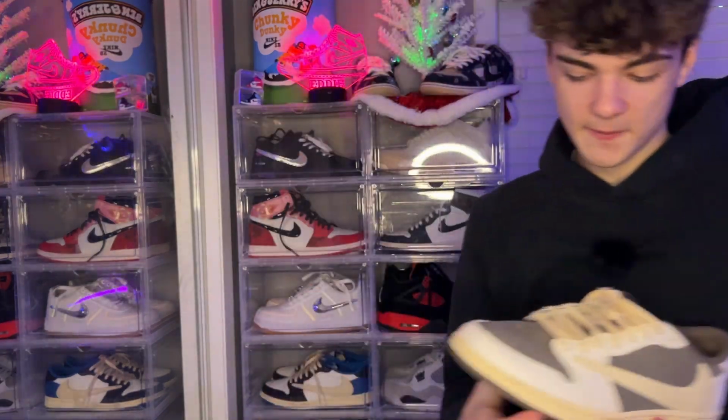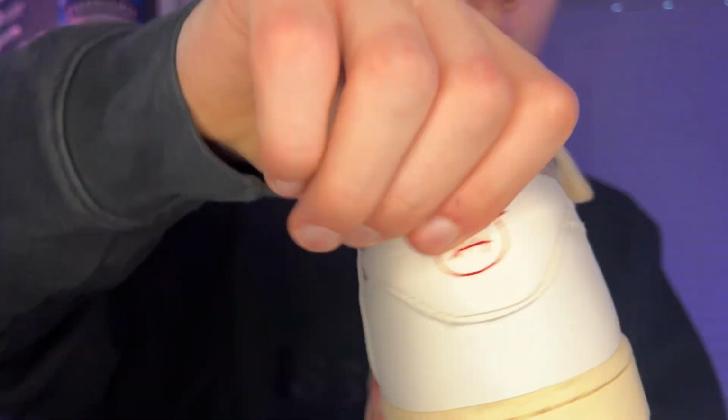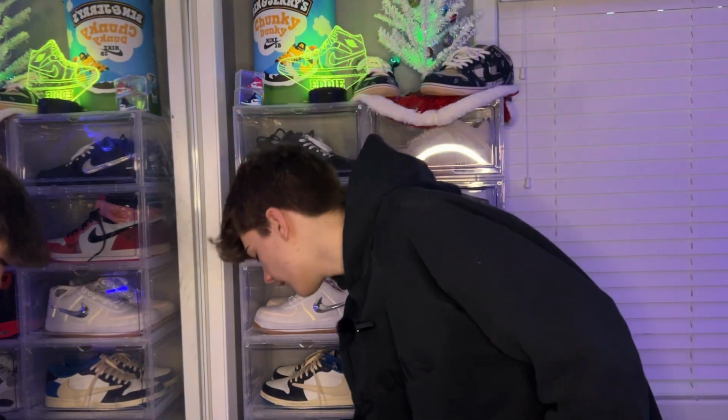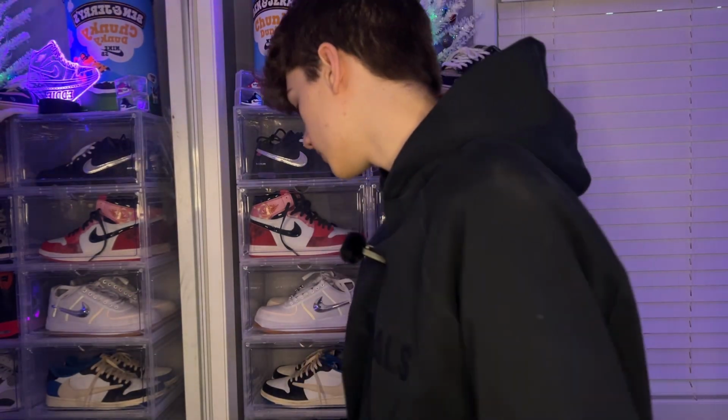I know which one. Not these, but see, these are the Jordan 1 low mochas. Everyone knows these. Travis Scott. If you don't know about these, then yeah, but I've worn these a few times. This was an easy cop. You have to have these. If you're gonna have at least one Jordan 1 Travis Scott low, probably the mochas.